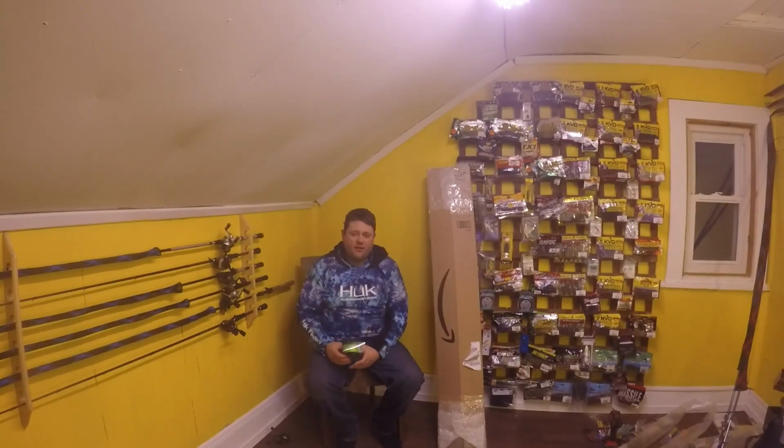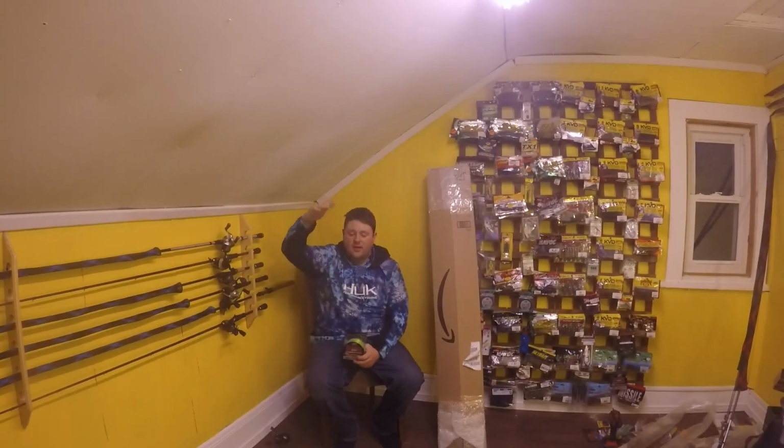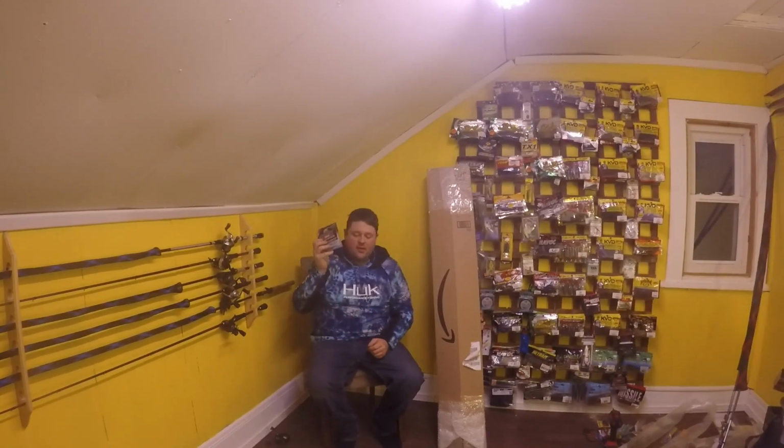So after I bought it, again, same thing with the reels. After I bought them, they shot up like $200 because it's like an auction. Someone buys it, shoots back up to the most they think they can get for things. Same thing with the line here.